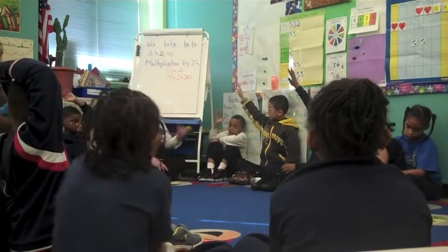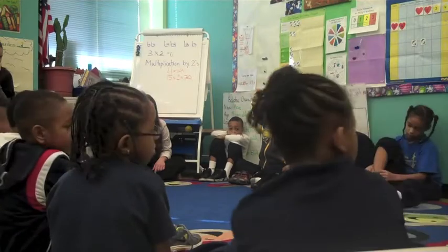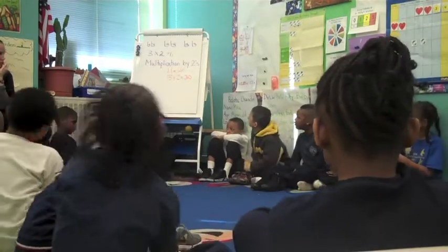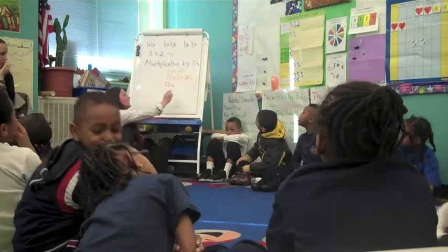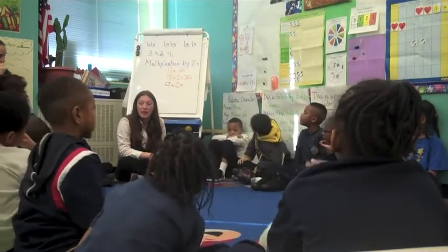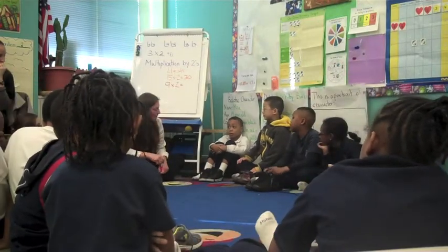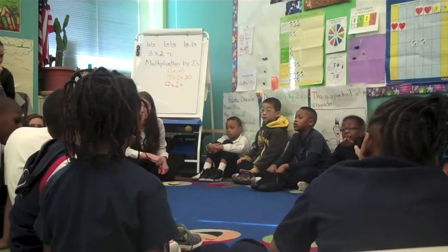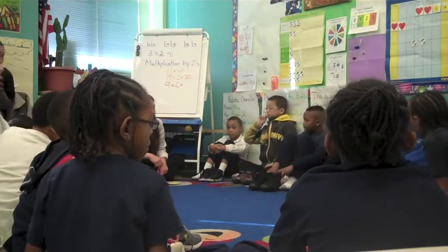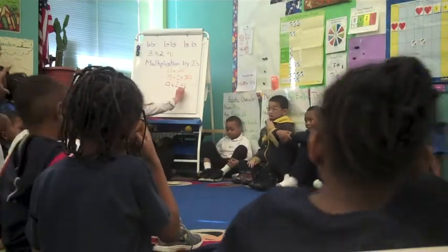All right. Boys, raise your hand if you don't have a shoe on. Counting by ones. 1, 2, 3, 4, 5, 6, 7, 8, 9. So we have 9 groups of boys who do not have shoes on. We're going to count by twos until we see how many 9 times 2 is equal to. Starting with Dominic. 2, 4, 6, 8, 10, 12, 14, 16, 18. And that's it. So 9 times 2 is equal to what, Marcus? 18. Excellent job.